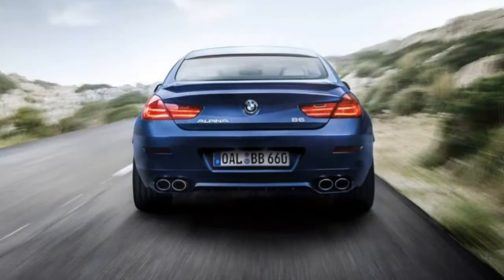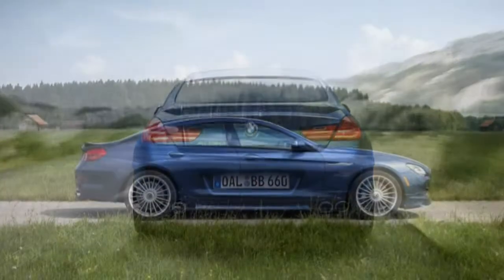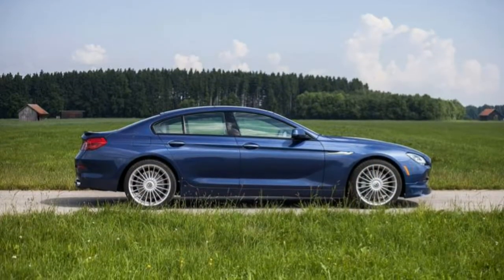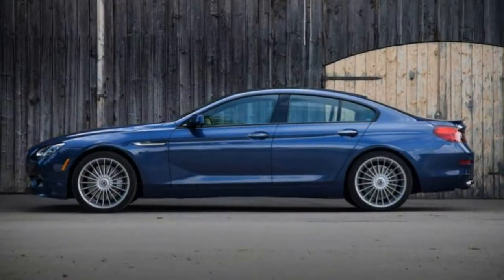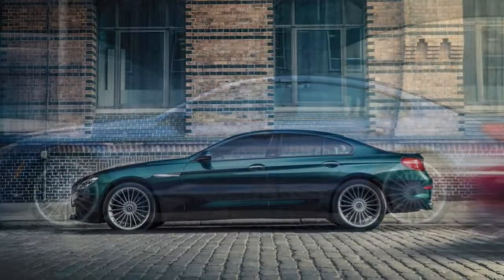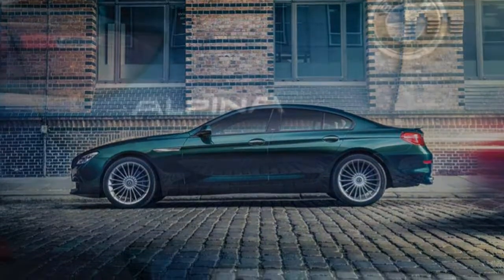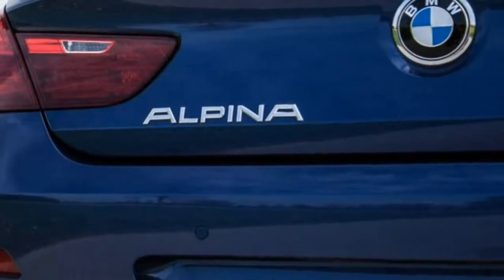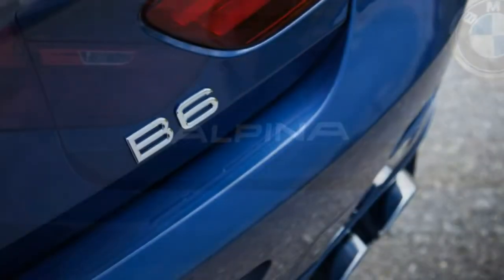Driving. BMW claims the Alpina B6 will accelerate from 0 to 60 miles per hour in a blistering yet effortless 3.6 seconds. That will improve any commute. Powerful brakes will keep all of that speed in balance, and an active suspension delivers both competent handling and excellent ride quality.